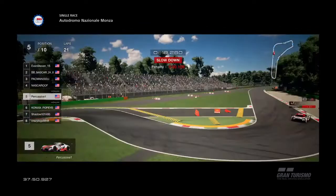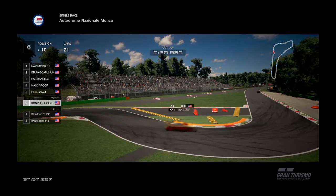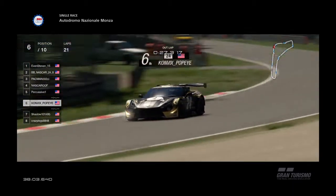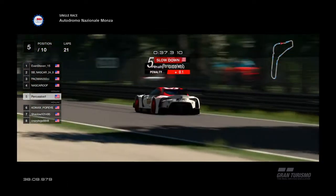Chris Ryan has completed his second stop of the day. He should be good to go to the end. It'll be close on if these guys can make it without stopping again. But Chris makes his second stop earlier than everybody else. Percussive pit on the same lap as Chris last time around. He's going to stay out an extra lap.